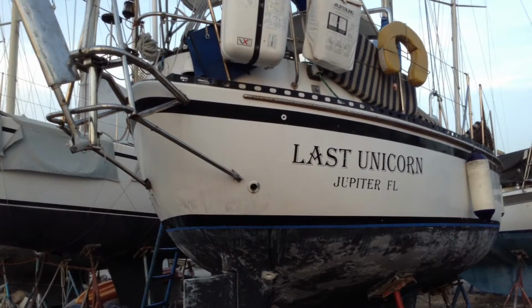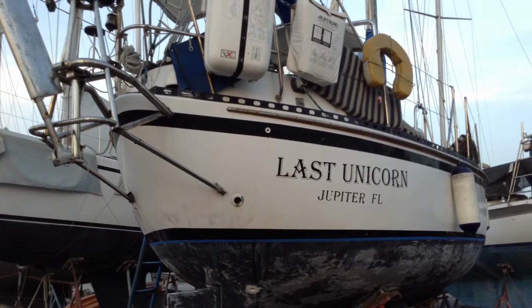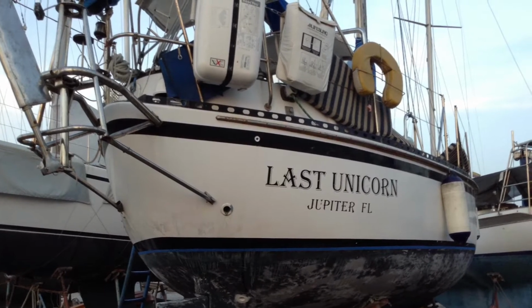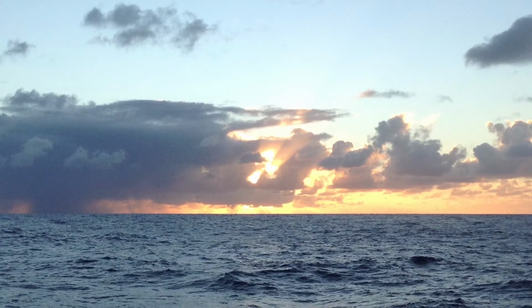People ask me how I can sail by myself. Well, you see this silver thing on the back? That's the wind vane, which helps to steer the boat when I'm not there at the wheel. So I can set it, and it will keep the same course for a while.